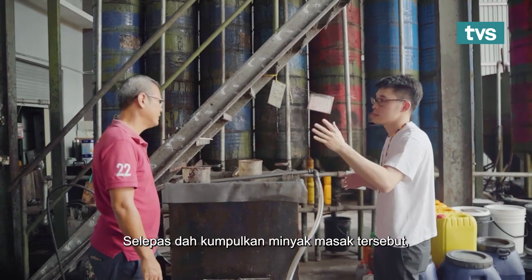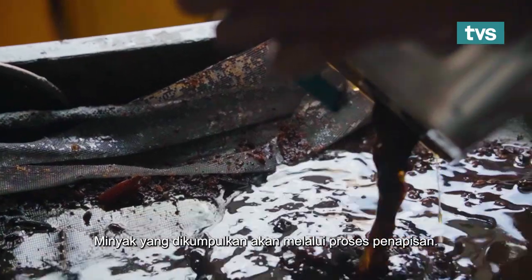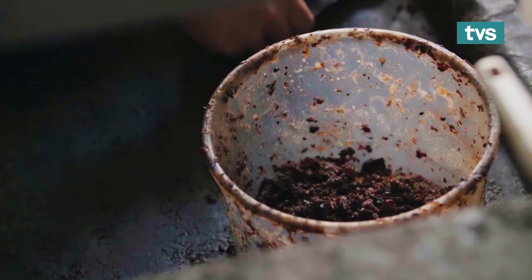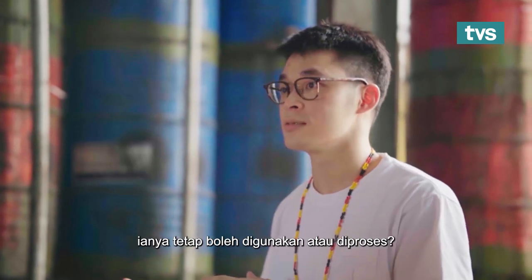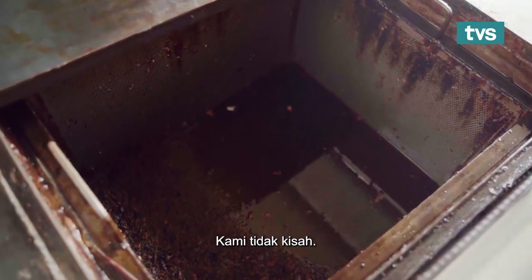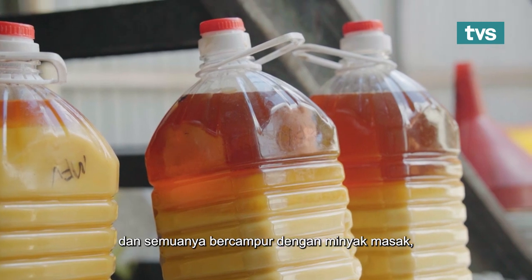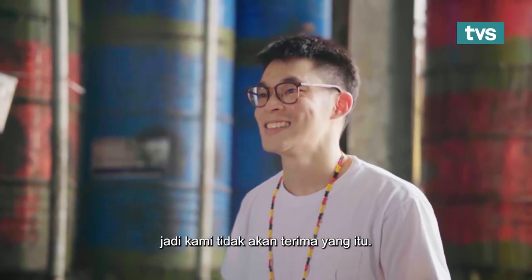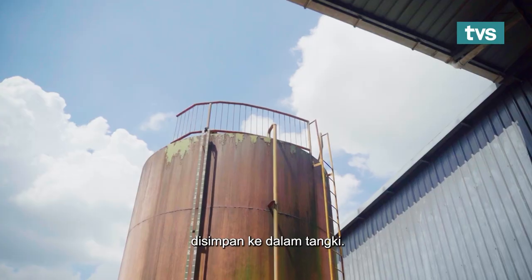So once you have collected all the oils, what is the first step? The oil that comes back will go through a very simple filtration. As you can see, all these are from the oil itself. So no matter how dirty the used cooking oil is, you can still use or process it? We don't really mind. Unless water and everything is mixed in with the cooking oil, so the oil becomes very little and there is a lot of water, then that kind of oil we cannot accept. Then the oil will be stored in our final tank.